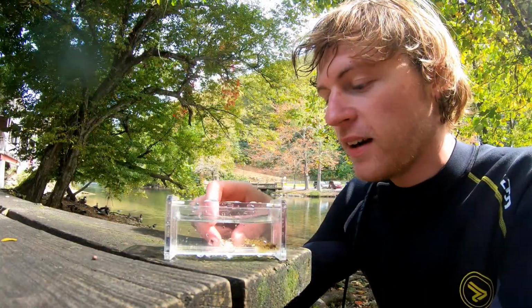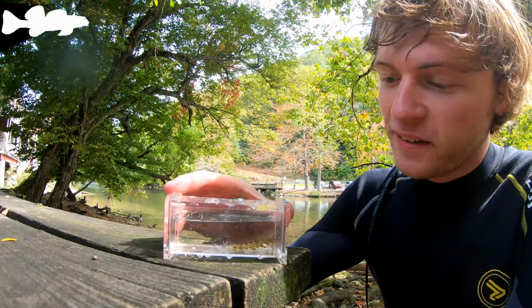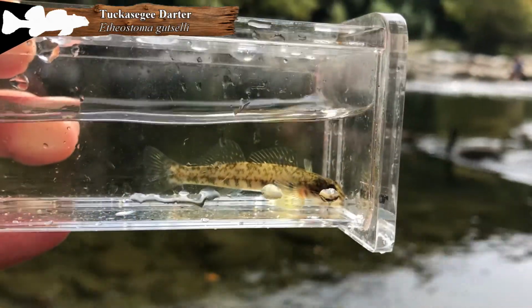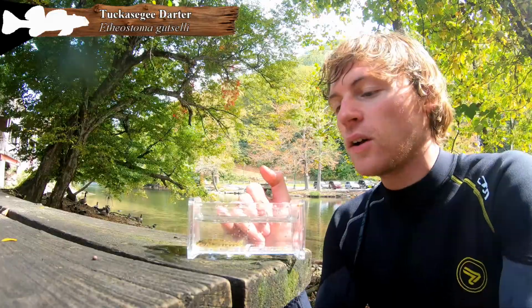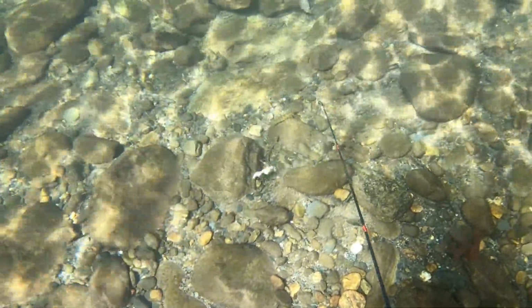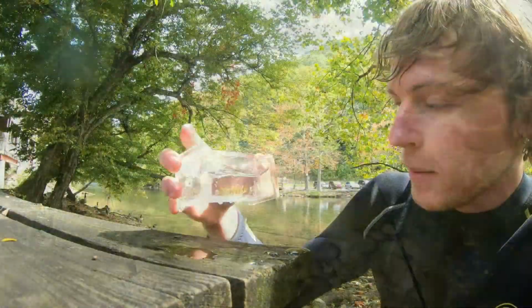Wow, there are a lot of Cheerios in this table. Anyways, this is our, I think it's a greenside darter, honestly. There are Tuckasegees in here. I don't know, I think Etheostoma gutselli, but I think this is an Etheostoma blennioides. Specifically because I saw two very, very large individuals swimming with each other for some reason. I don't know why they were doing that, but they looked like greensides. They did not look colorful like Tuckasegees. But I have no idea.